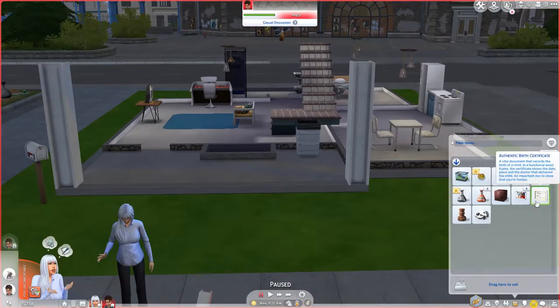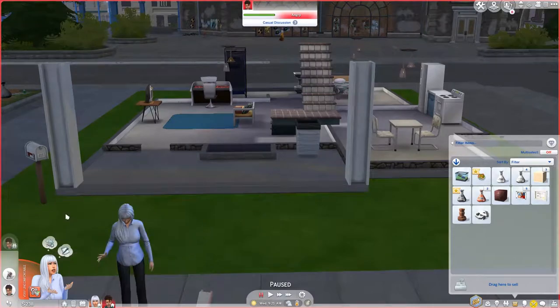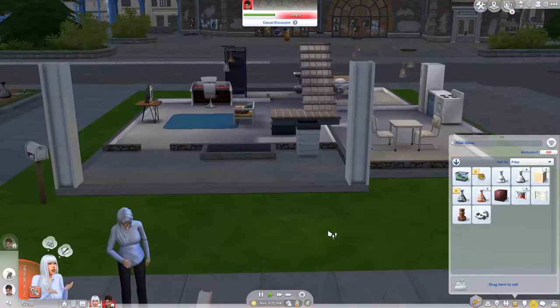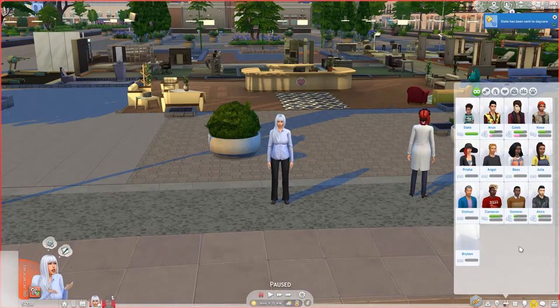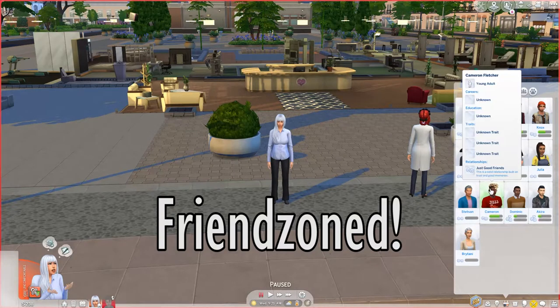We did go to the hospital last time, so we should probably do that right now as well, right? So more choices, have a baby at hospital. Join her. We really don't need anyone with us. I don't even remember who the baby daddy is. Oh gosh, now I remember, it was Knox. Right? Just friends, yes. And then Cameron is just friends too. Good friends. Just good friends.